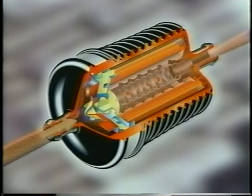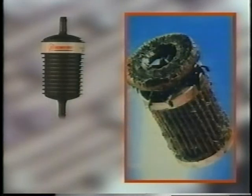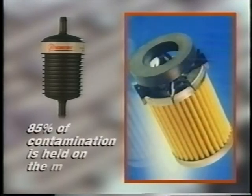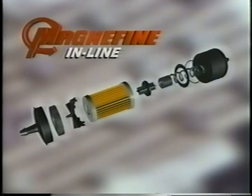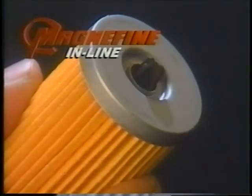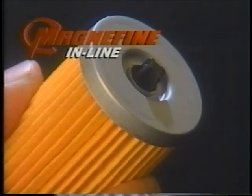The Magne Inline does not restrict oil flow. When this used filter was flow tested, there was no appreciable difference between the used filter and a new one. This is because 85% of the contamination is held on the magnet. Also incorporated into the Magne Inline is a specially designed safety bypass valve specifically designed to maintain full oil flow under all operating conditions.